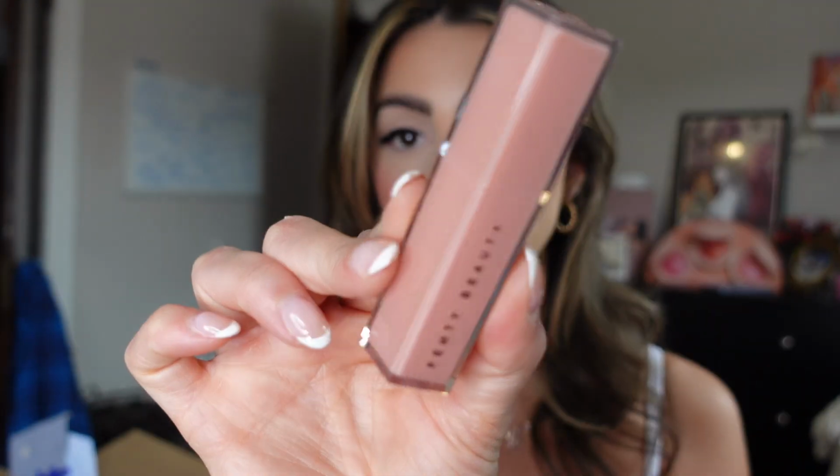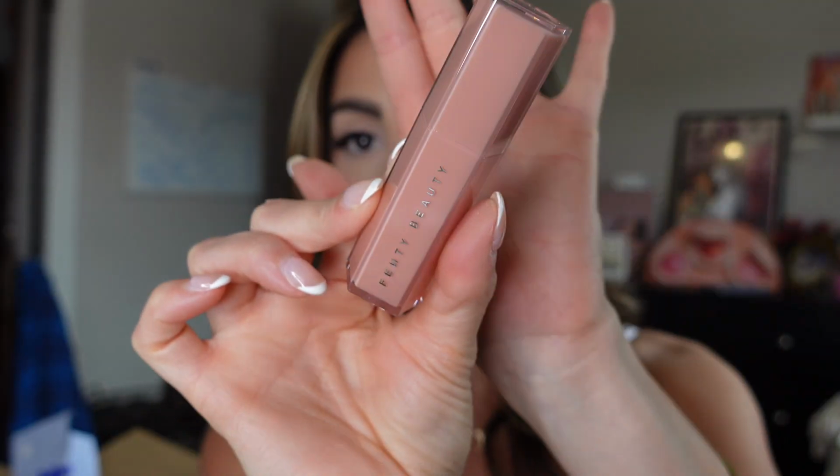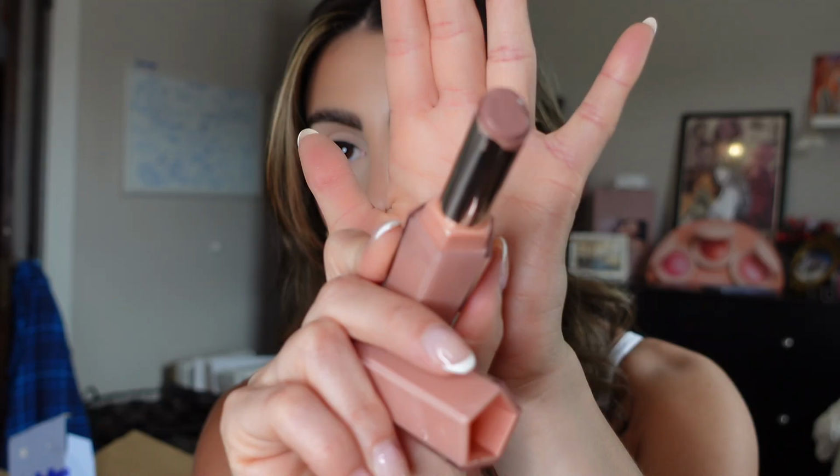So I don't know if you guys have seen, I'm sure you have if you're on TikTok or Instagram. This is their brand new gloss bomb stick. And this is the packaging, so freaking adorable. And then this is the shade. So mine obviously looks a little used because I literally just tried it.